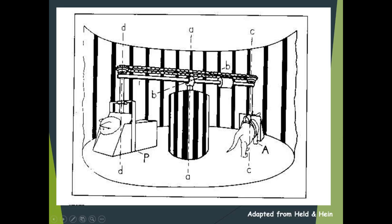This was classically demonstrated by Held and Hein. Held and Hein used kittens to demonstrate the role of action versus being just passive. This is the active kitten, kitten A. He is wearing a collar so that they don't see their limbs. All they see is the result of what they are performing, not necessarily the appendages that they use to perform the task. This is the passive kitten, or the passenger kitten. Likewise, he can't see the legs, but all that he does is sit around. The active kitten drives this mechanism around and around, like a merry-go-round. When the experiment was done, which kitten do you think was skillful?